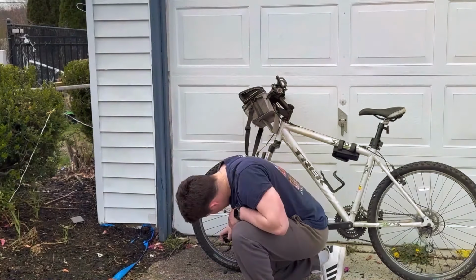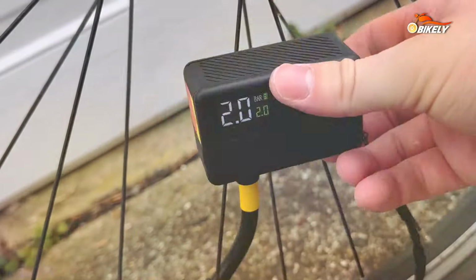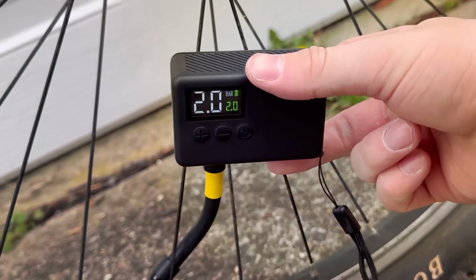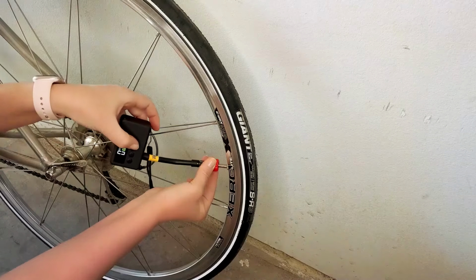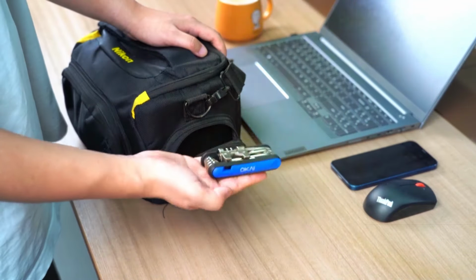It's lightweight, but powerful enough to handle both road and mountain bike tires. Whether you're on a long trek or fixing a flat on the trail, this gadget saves you time and frustration. It's like having a professional pump in your pocket, because staying on the road should be effortless. Number 4. MultiTool bike repair kit with tire levers.